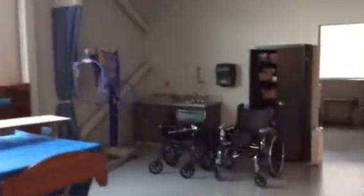Just to give a little idea of how it's not a traditional high school. Oh boy, we can't see it here really very much, but there is a toilet in the middle of the room. That's not something you would normally see in a traditional high school. There's the 2 exam rooms and the observation.